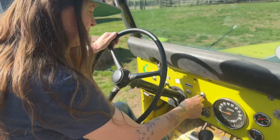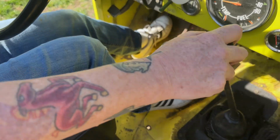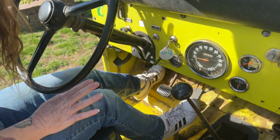Let's start this 74 Renegade up and see what it sounds like. All right, we'll come down here and I'll turn the key onto this one position. I always put my foot on the clutch no matter what the gear is. And I'll just wiggle that around, make sure it's in neutral. Look at that, listen to that, it starts up perfectly.